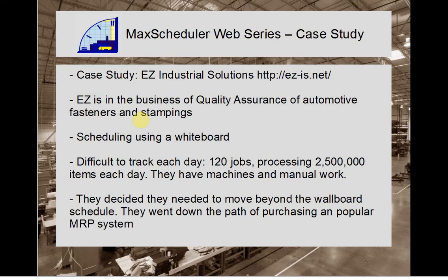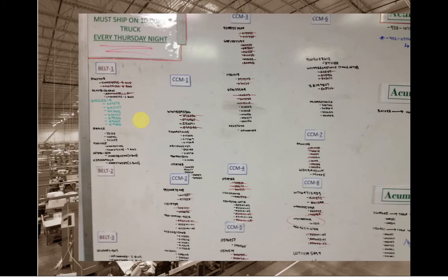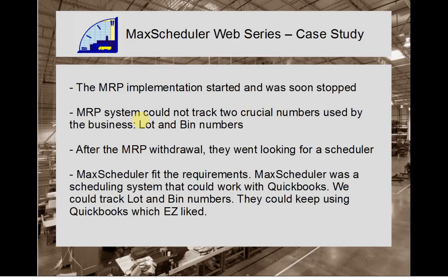And they went down the typical process of finding out the requirements, getting in touch with vendors, vetting those software companies, and choosing somebody. And they started the project. It was supposed to take a few months. And unfortunately what happened was they got around halfway through the project, and they realized that the MRP system couldn't track two crucial numbers for them. They were called lot and bin numbers. And those two numbers were essential for scheduling of the jobs and tracking of the jobs.